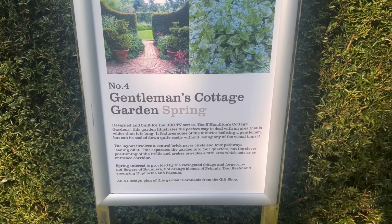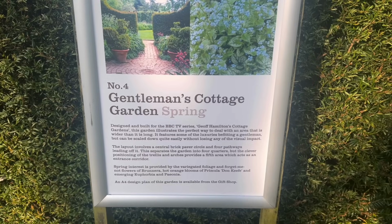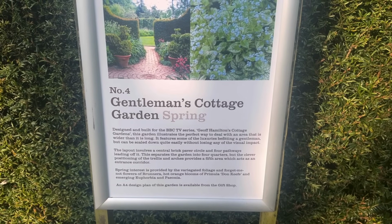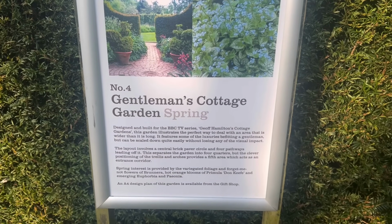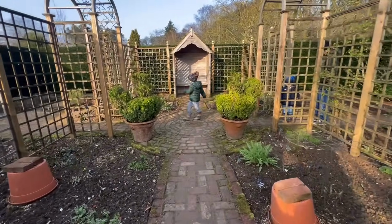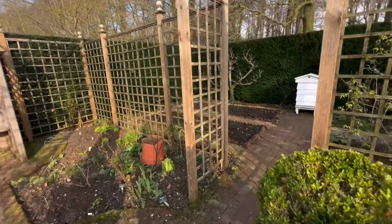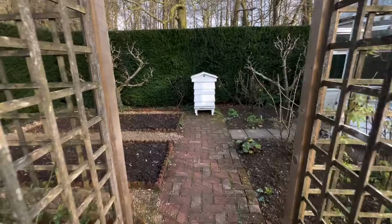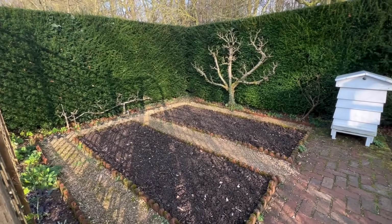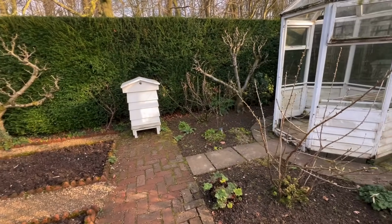Garden number 4 is the Gentleman's Cottage Garden. Please feel free to pause these sections of the video so you can take your time and read the information presented to you. I can't wait to see what's going to pop up in here in the next few months. A really beautiful and tranquil garden.